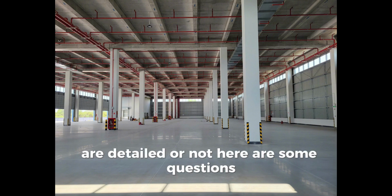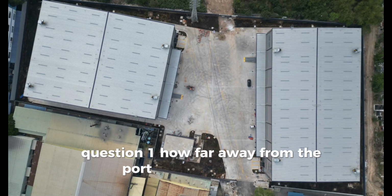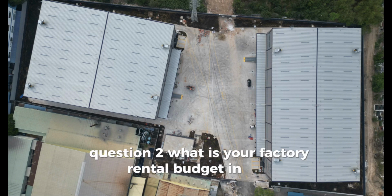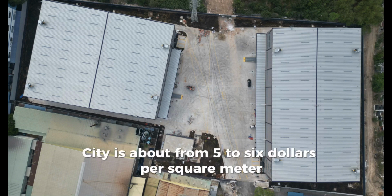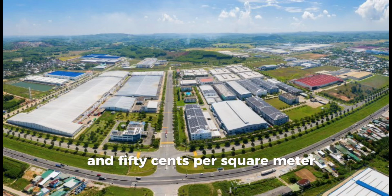Here are some questions you need to prepare to save time. Question 1. How far away from the port, customer, supplier do you want to locate the factory? Question 2. What is your factory rental budget in USD per square meter per month? Currently, the factory rental price in the vicinity of Ho Chi Minh City is about from $5 to $6 per square meter and the average in other areas is from $4 to $4.50 per square meter.